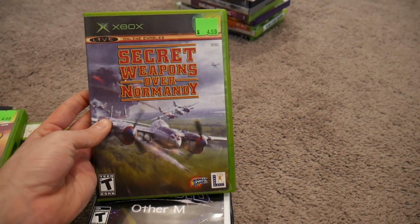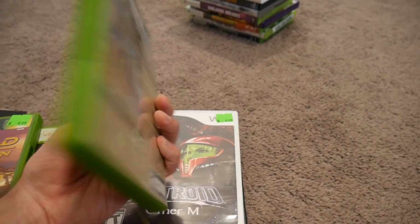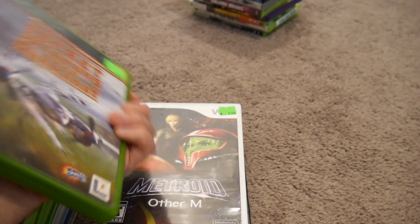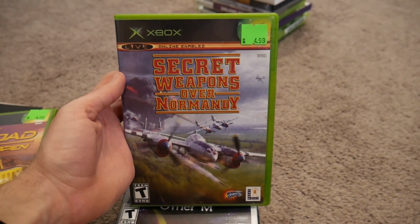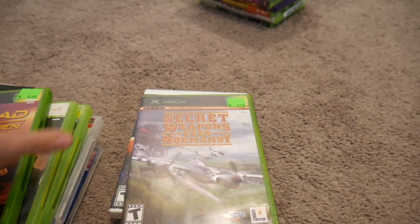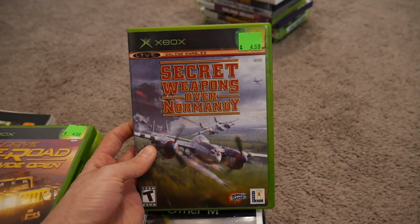Secret Weapons Over Normandy. This seems to be by Totally Games and published by LucasArts, so hoping it's good. I really don't know too much about it. I just noticed I got 2 World War II style games. I don't really pick up World War II games. Interesting. I got this, and in case you don't know, I got Operation Darkness, so. But got this for $5.